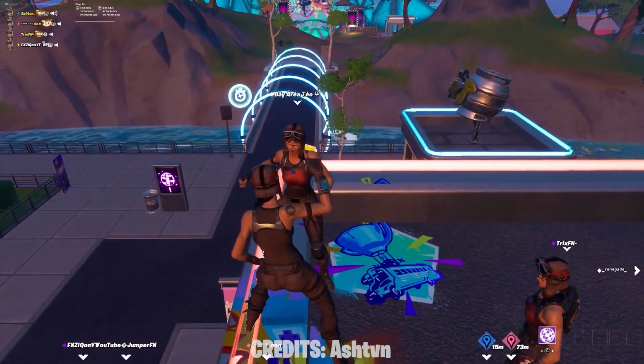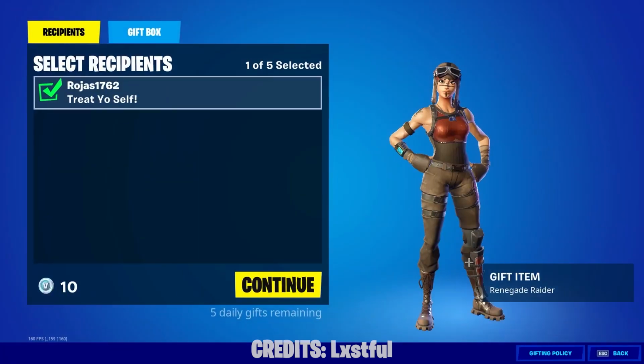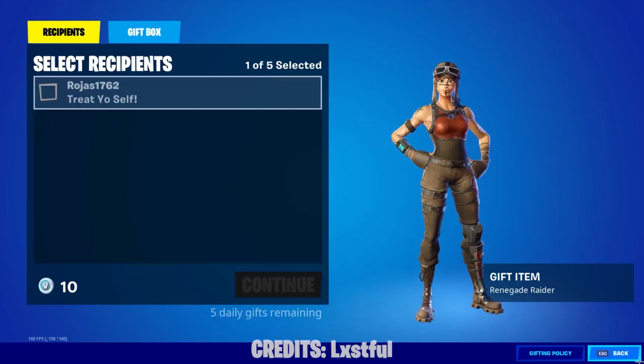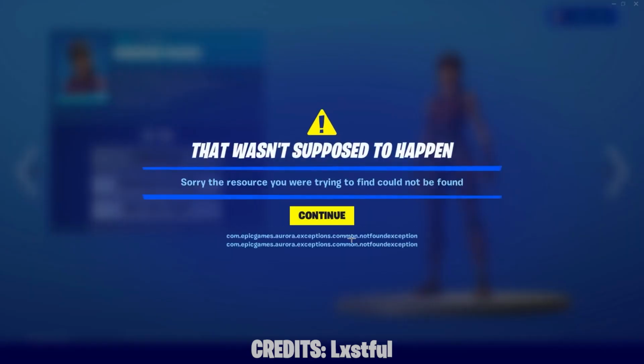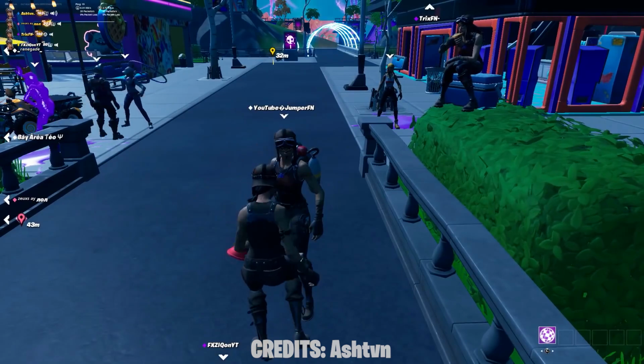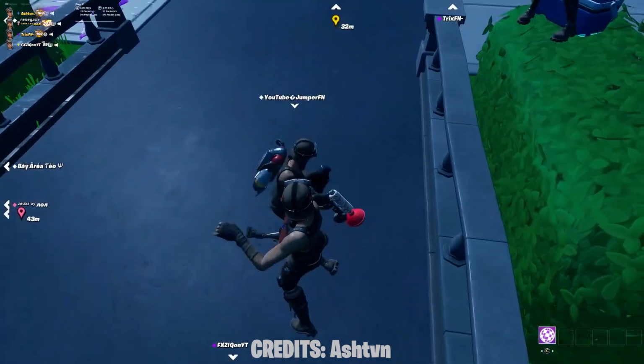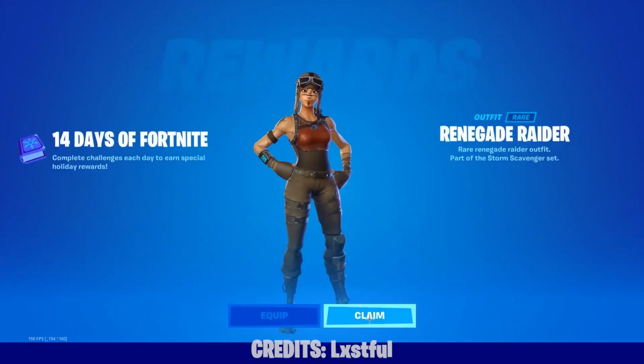Sometime during Season 8, the Renegade Raider skin was actually given a secondary style. A lot of people thought at the time that meant she was going to be re-released into the item shop, but obviously, that never happened. If you didn't manage to get the Renegade Raider way back in Chapter 1, Season 1, you'll just have to wait until Blaze comes back into the item shop rotation just to get a skin that looks like her.